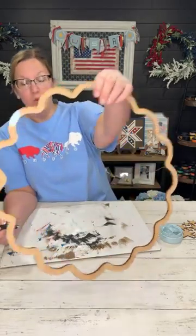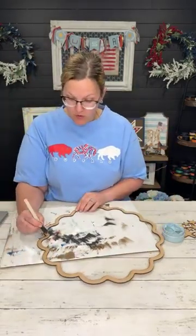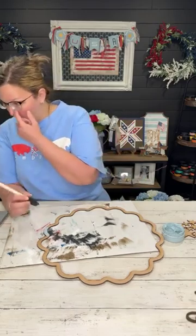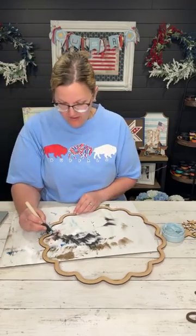Look how pretty this color is. And Ocean Mist actually covers really, really well, so you don't have to do multiple coats. So I kind of dig that. I dig one coat, man.